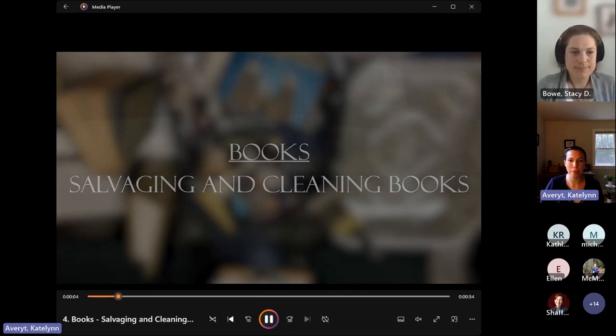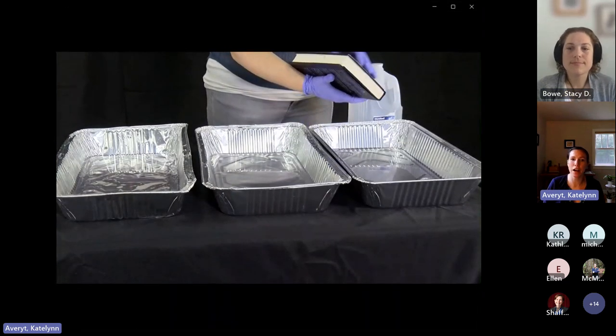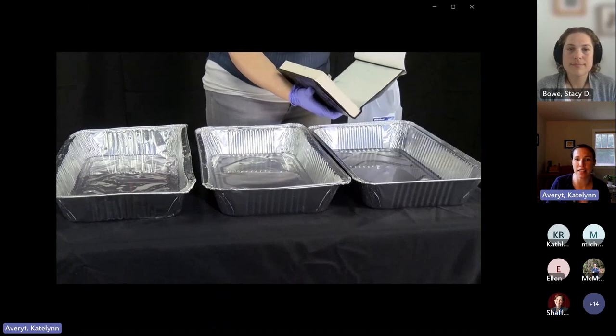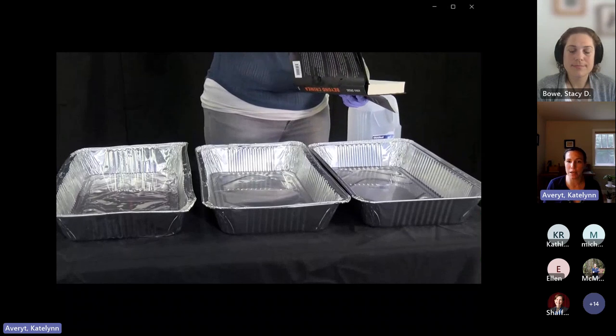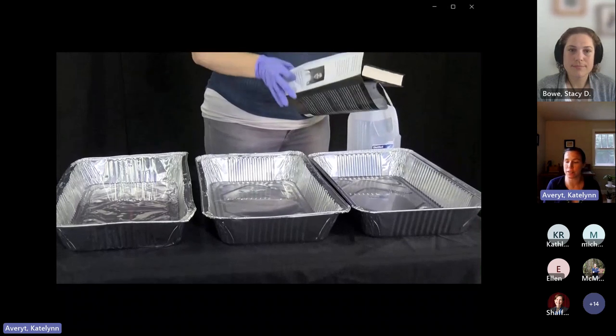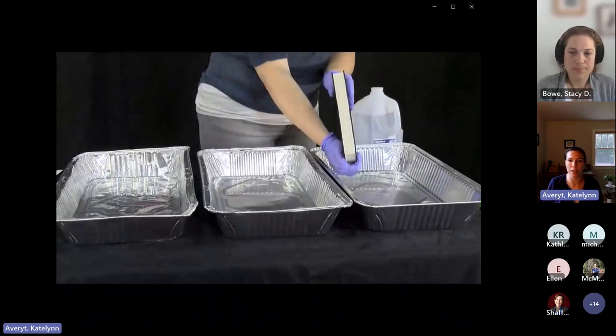And we should be rolling. Okay, so you want to make sure too that you're using two hands to handle the book. What you're seeing right now is Stacey removing the dust jacket from it. If you want to keep that, that's absolutely fine. You can just treat this as a document, which we'll talk about later on.